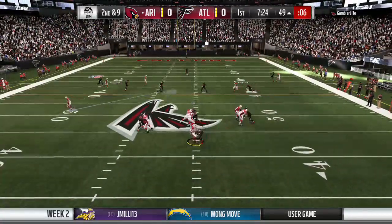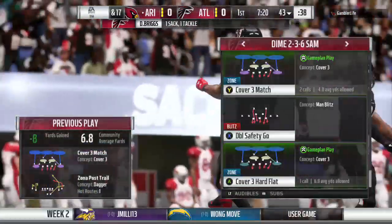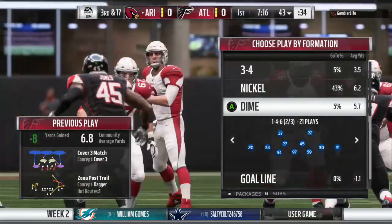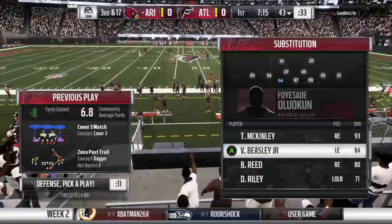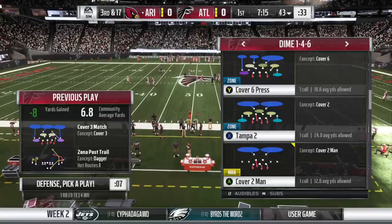Now Rosen to throw on 2nd down. Pressure brought in, and the Falcons get there for the sack. And their inaugural sack of the game coming from an unlikely source. You mean it wasn't a linebacker? It wasn't a defensive end? It was somebody like you. Oh, my goodness. Yeah, that's a surprise for the offense. That's not what they normally get when they think about pressure.